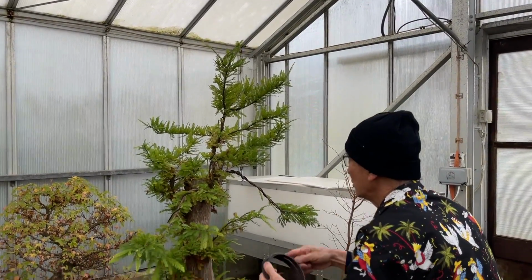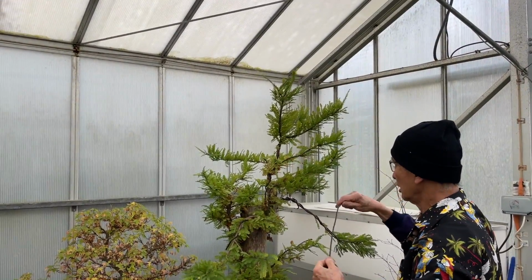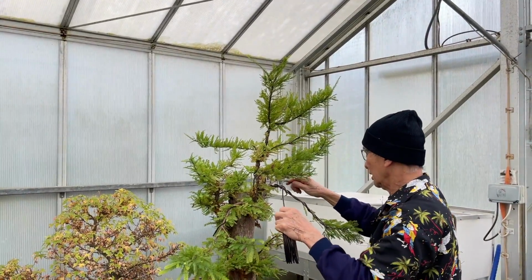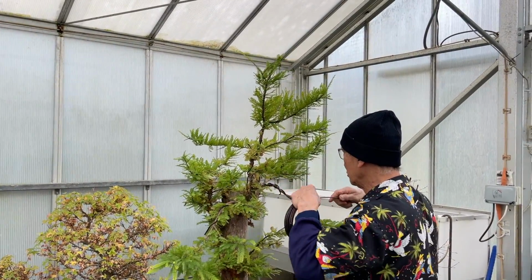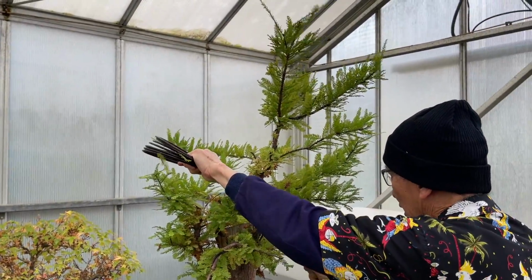Very often you've got to wait till the shoots are pliable. If they become too stiff to bend, then it could be a bit dangerous to try bending them, because you'll only end up snapping it.